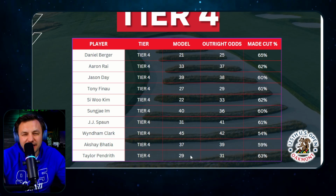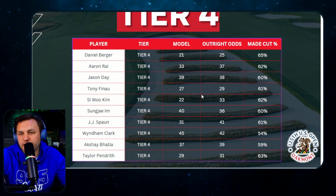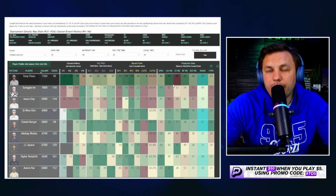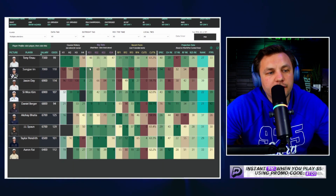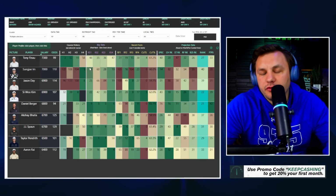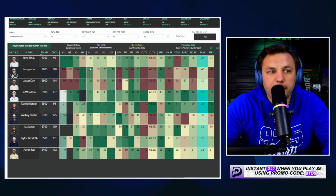But I don't think we need to do that simply because this range does feel very much like a toss-up. So I went ahead and put all the players from this tier into the view for you guys here in the 9 to 5 cheat sheet. And what you'll notice here is that it is pretty much a toss-up in terms of which golfers we should be prioritizing here.